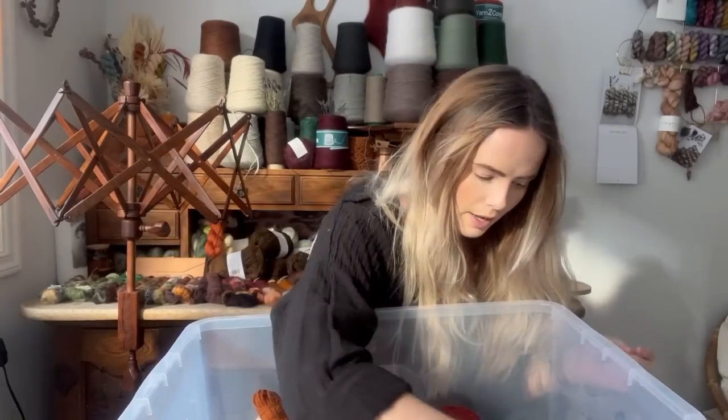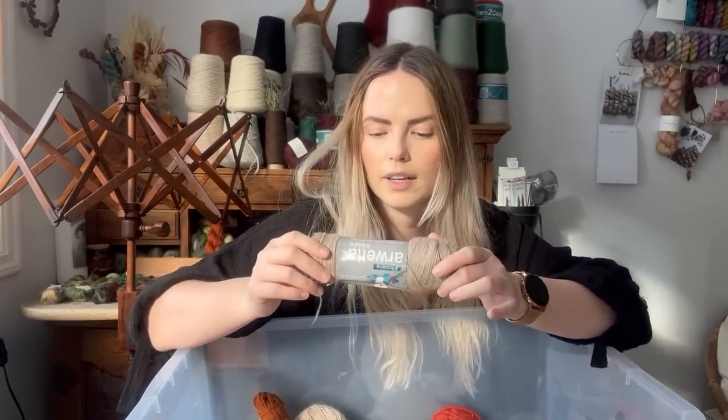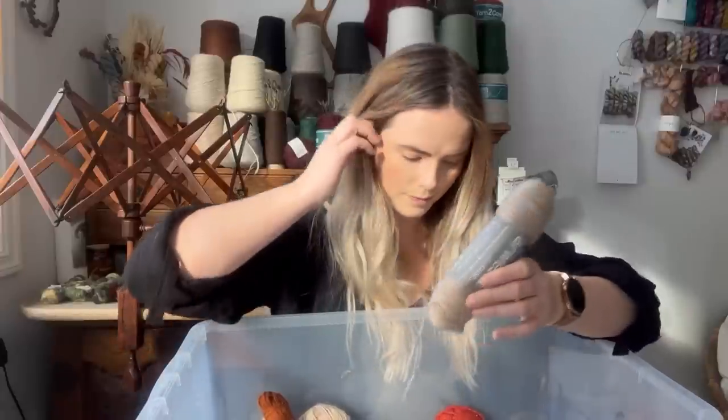I also have one in this color of the Filcolana, which is the 9-7 one. So this also was left over from an Oslo hat, and I'm thinking of doing socks.